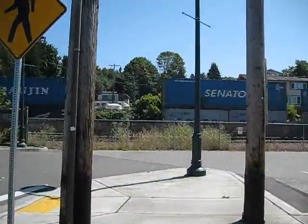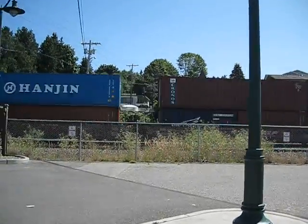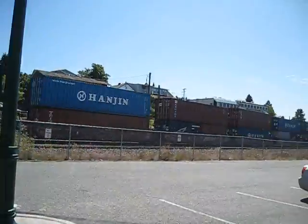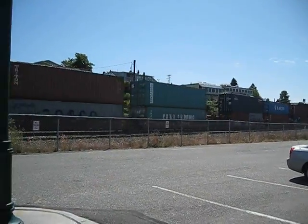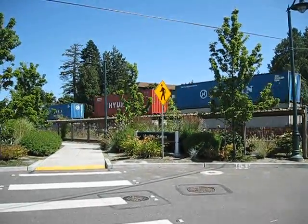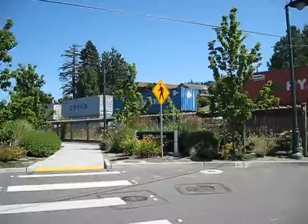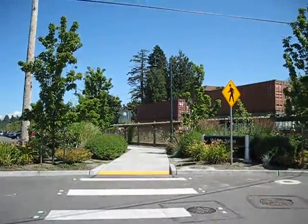That's sick. Yep. First train of the day. Nice, beautiful sunny day right here. This has been a rarity in the Northwest this summer. Not strange, the sun. Okay, time to explore.